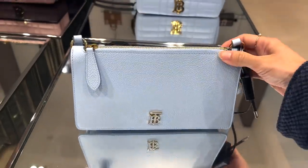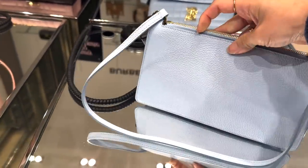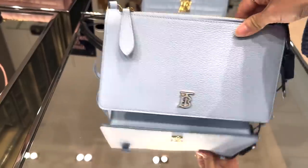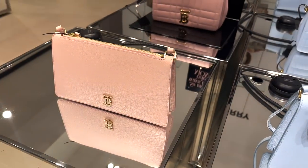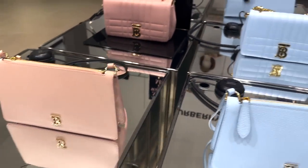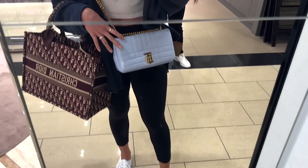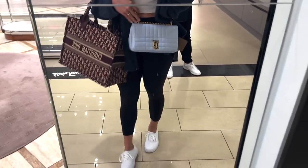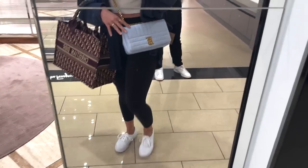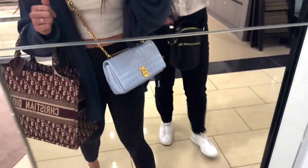Okay, so we're starting the vlog up by looking at some Burberry bags. This bag reminds me of this Tory Burch bag, carbon copy, which isn't great because this bag actually felt kind of cheap to me, and I'm sure at the Burberry price point it is not cheap. And then I was able to try on the TB flat bag. I didn't really like the feel of the leather, and you guys know that I'm not a fan of the TB logo. Probably the only saving grace for this bag would be the color.